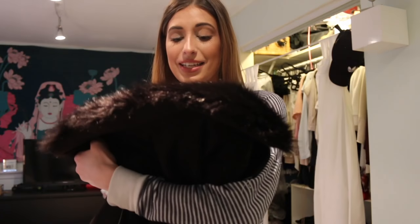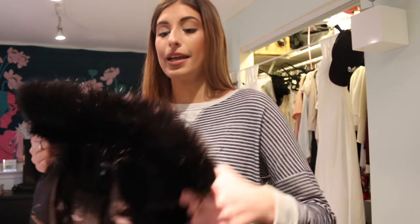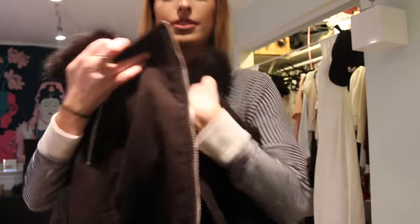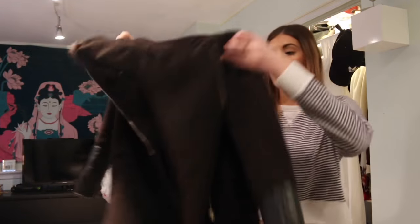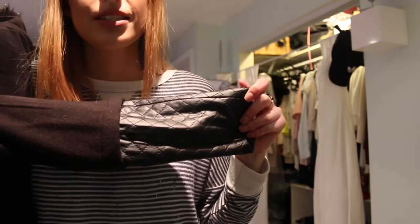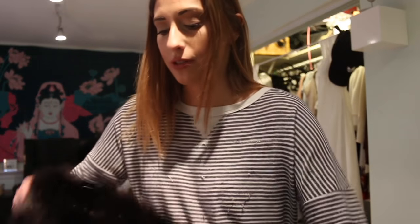It's insane. It is by the brand Melion, and it has a fur trim on the collar. I don't know if it's real or fake, sorry. And then it's an asymmetrical zip in the front. Hold on, let me back up. It's just perfect. I love this coat for winter and fall. And the ends of the sleeves have this leather quilted detail. It's amazing. Sorry the lighting's kind of crappy. There's so many different lights in this room right now, but definitely one of my favorites. Okay, back to cleaning.